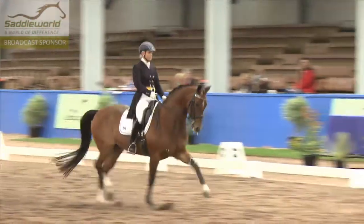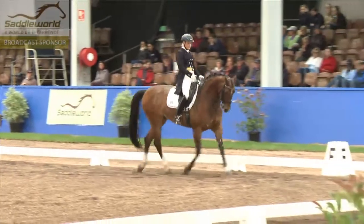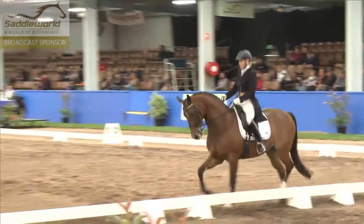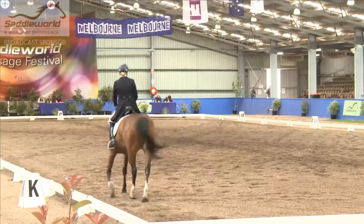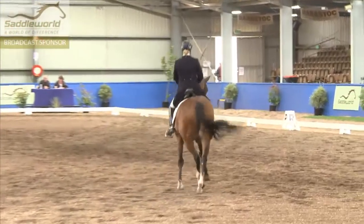So this extended trot is improving as it progressed, a little unbalanced to begin with, but the steps became clearer and certainly out of the shoulder. It's important to keep the same energy, isn't it, Jan, and the same tempo? Yes. This started quite well.